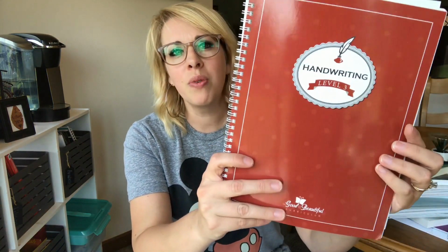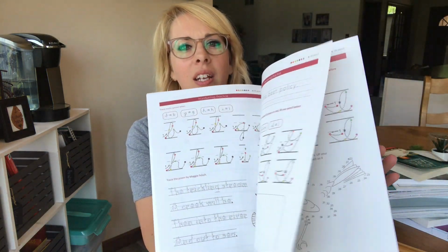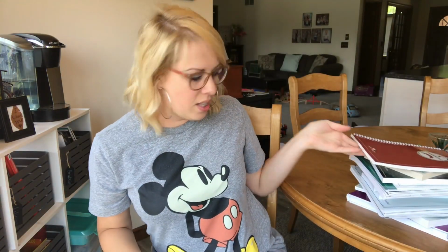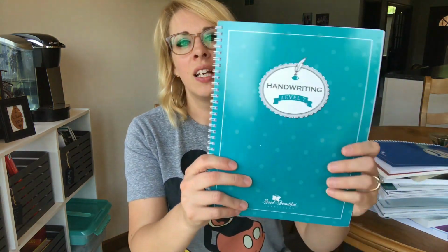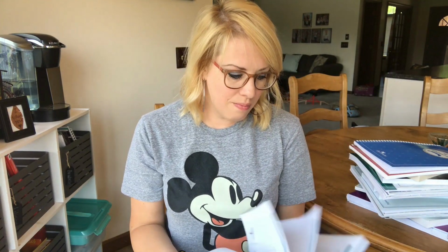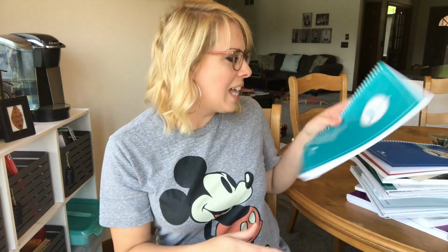Then I also got handwriting for all of my kids. So there's the Level 3 handwriting. I love their handwriting. Their handwriting is so fun. This is the Level 5 handwriting, so this is cursive. I wonder if Level 3 starts with cursive. So Level 3 does start introducing cursive because she didn't do any cursive last year. Level 5 is cursive, and then there's the Level 7. If you guys want to see any flip throughs of any of these, just let me know. I like that the handwriting includes a lot of art mixed in there too.